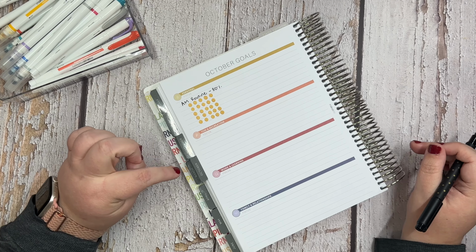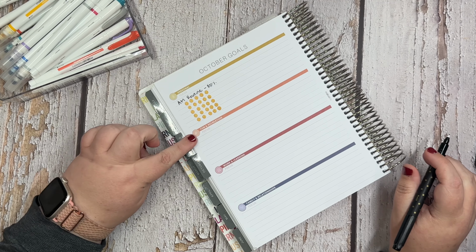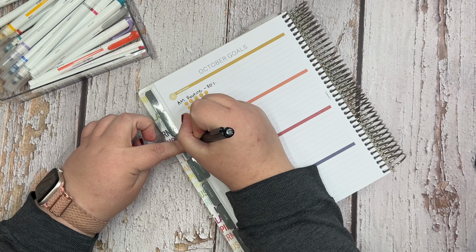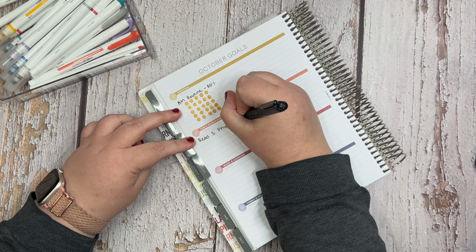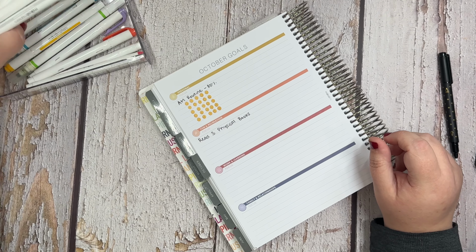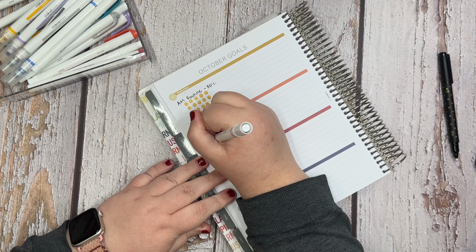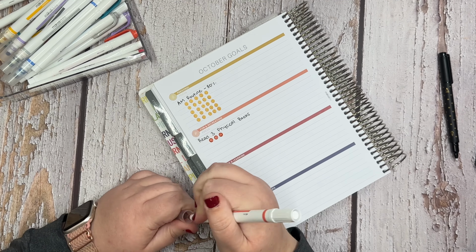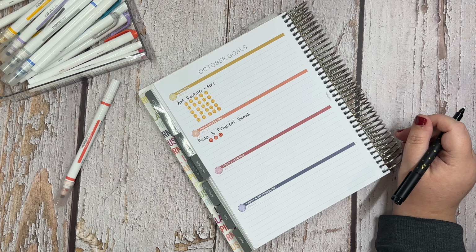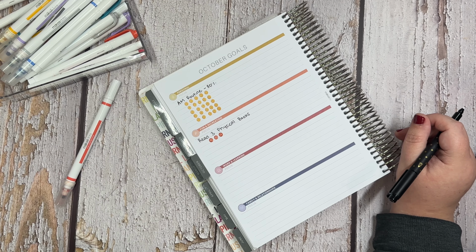So then for fun and recreation, we have a couple of things. So the first one is I want to read 3 physical books total. And so then I'm just going to put 3 dots here so I can check them off as I go through the months. And this can be fiction or nonfiction, but I just want to read 3 of my physical books.